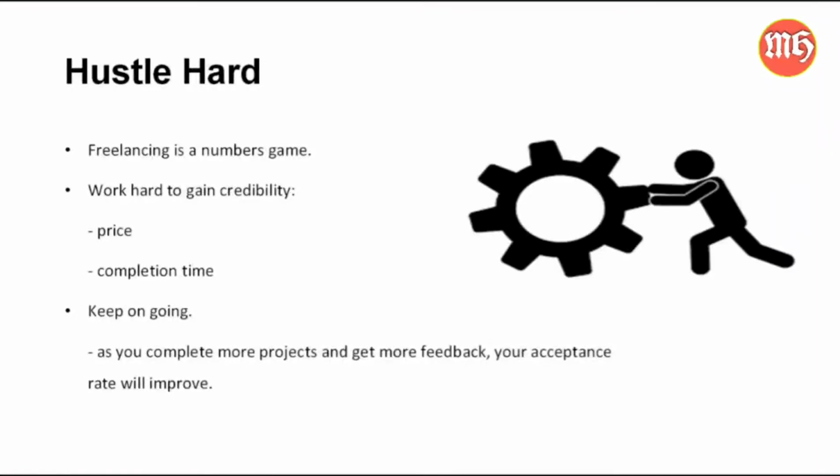When you first start off, there's nothing you can do to gain immediate project credibility as compared to other experienced freelancers. So if you want to compete, you have to do it along other margins, namely price and completion time. If you can offer lower prices and fast delivery times, there's a good chance you'll get selected every once in a while. Another important thing to keep in mind is that you will not be selected for most of the projects you bid on. In fact, when you start, you can expect to get rejected at least 75% of the time. Don't use this as a reason to give up. Instead, continue to post on all projects that seem reasonable given your skills, and get comfortable with the idea that you won't always be selected. As you complete more projects and get more feedback, your acceptance rate will improve.